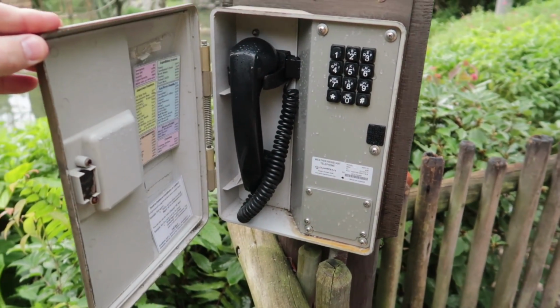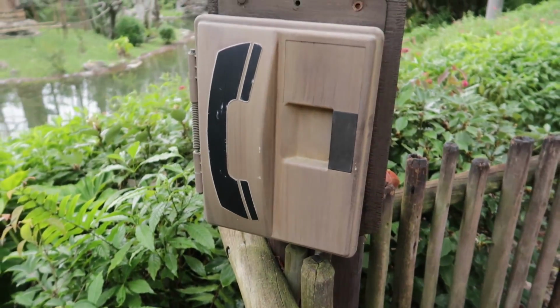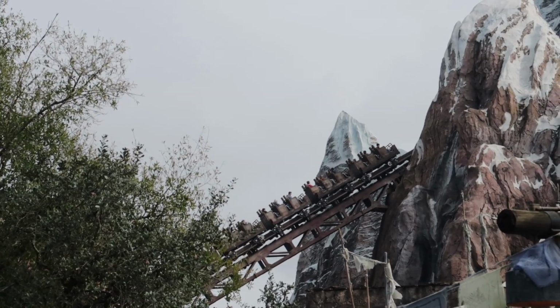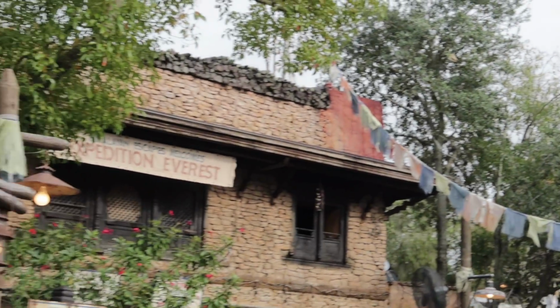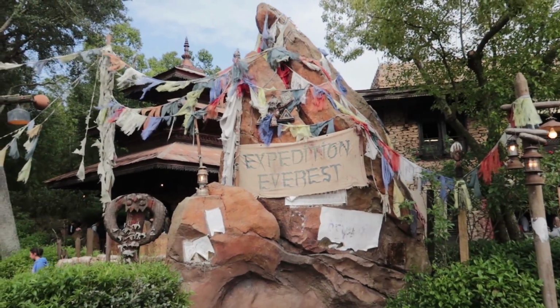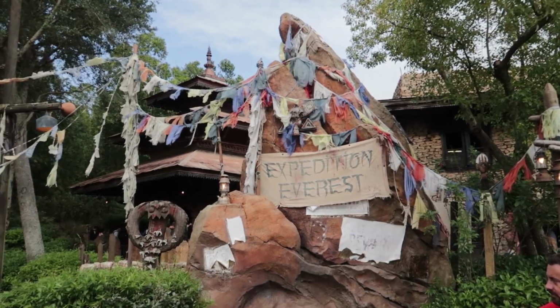I have never noticed this. I'm assuming this is for official use and not for me just to pick up and start calling people. The Everest roller coaster, a 45-minute standby. The line for single rider is pretty backed up, longer than what I usually see it. Now I'm sad because this is one of the rides I did have a FastPass for, and I missed my time and then I ended up just canceling it, so now I'm sad.